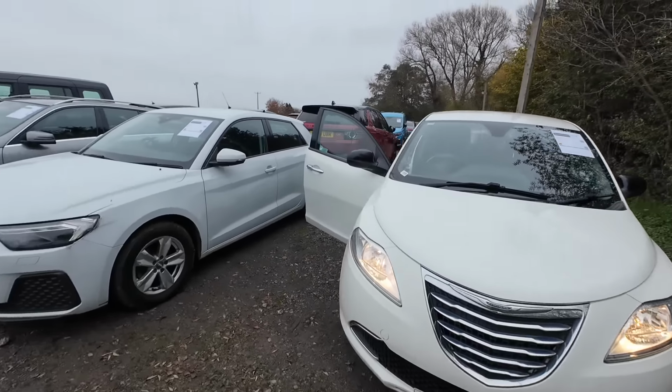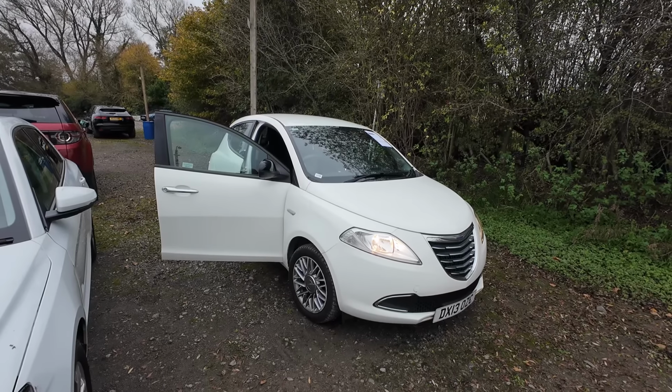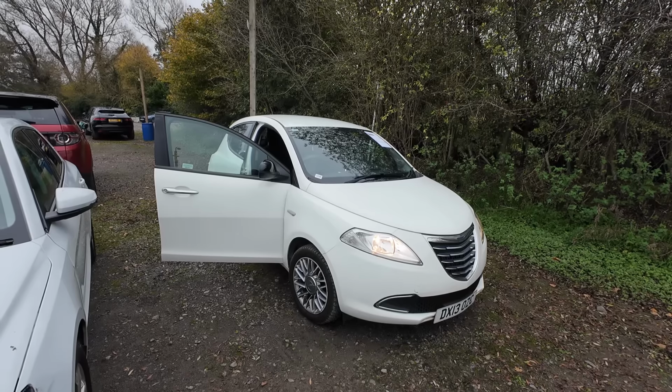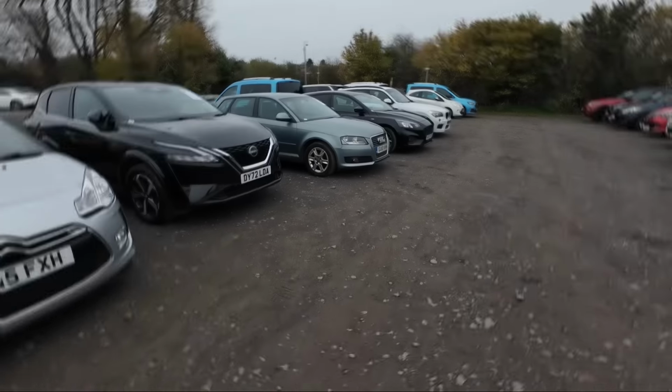Let's see if I'm right. We'll get it back to the unit in a minute. In fact, I might even take this one home and see how she drives, and get it hopefully processed and to the workshop and get it to paint. But I'll show you the other car first. Actually, I've got an Audi I bought. Let me show you this. Here we are. Couldn't find it.